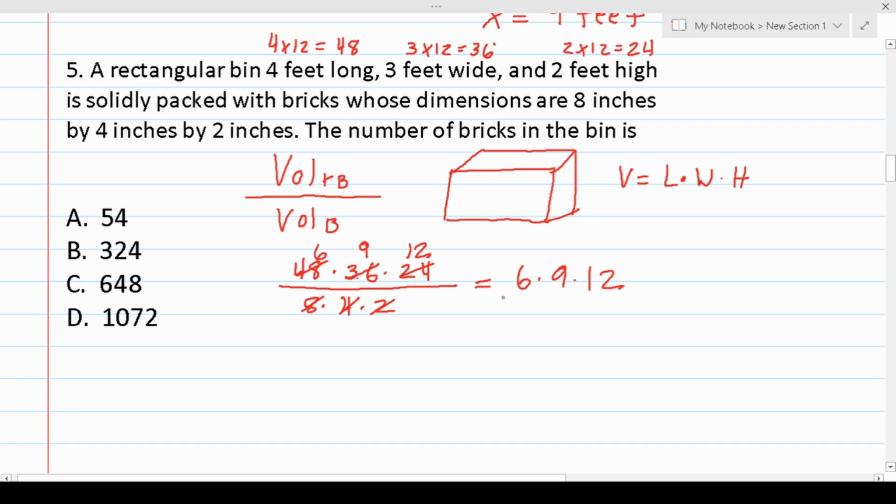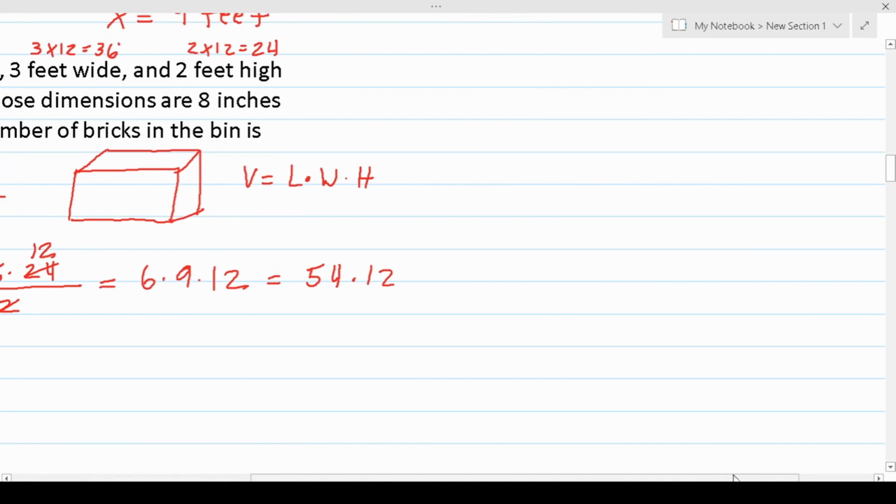6 by 9 is 54. So this becomes 54 times 12. And now we can work this off to the side if we want. This is 54 times 12. 4 times 2 is 8. 5 times 2 is 10.